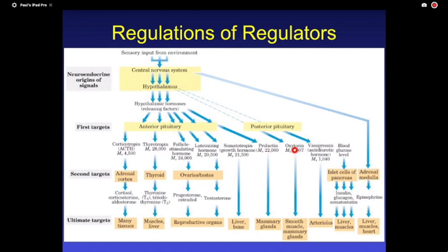Now, if you take a look at all of these in terms of the pituitary gland, you can see an M in front of it, and so they are all either small proteins or small peptides. So they are actual proteins being sent out as the signaling molecules. So the first target is the pituitary gland.